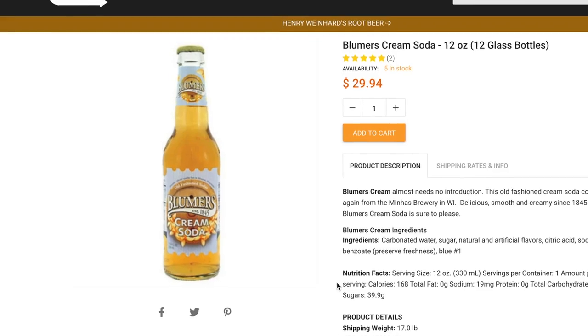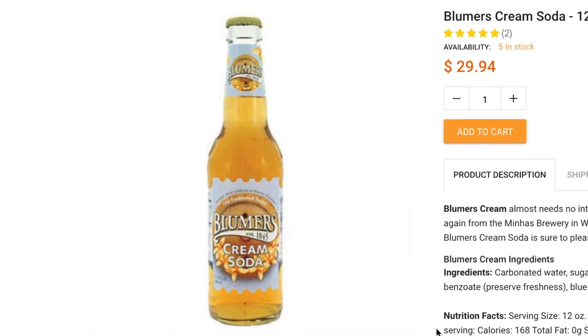Okay, this is Bloomer's cream soda. The flavor is rich and creamy with a real taste of vanilla. Ooh, this has a different color. I think this color is more what you would associate with standard cream sodas. Let's give it a shot. I like this one better. A lot creamier. Yeah, this has a much creamier flavor.